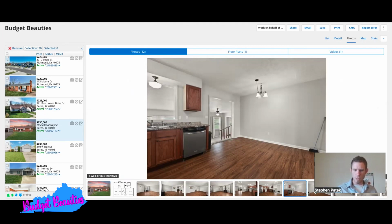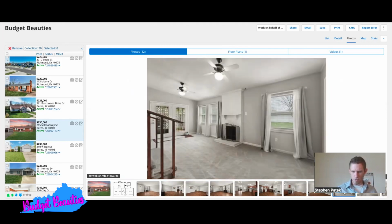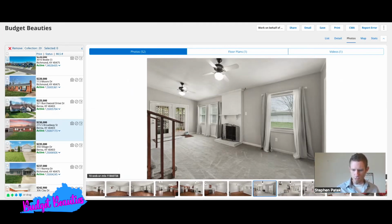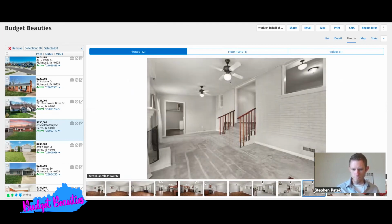Now it has a step down going into the back. Let's see, there's another shot of the kitchen. So yeah, this is like an extra sitting room. This is cool. Extra sitting room in the back. It looks like it has an active fireplace. This is cool. I like that. It looks like that was probably added after the fact.